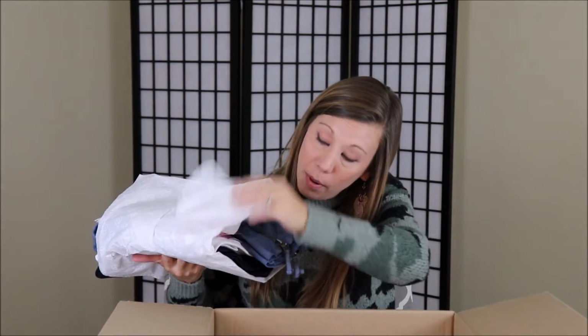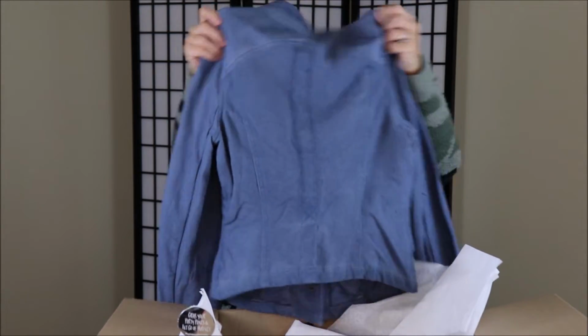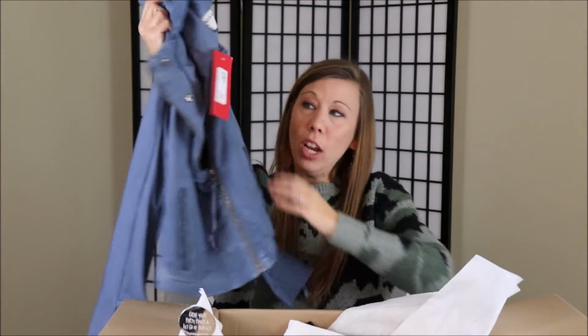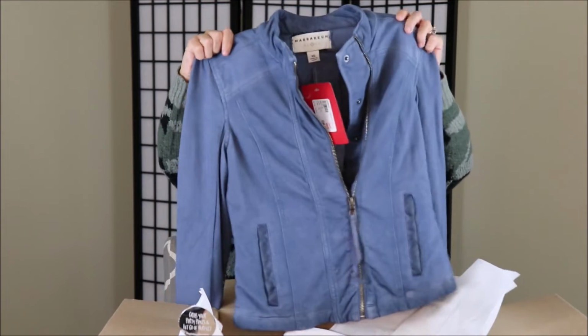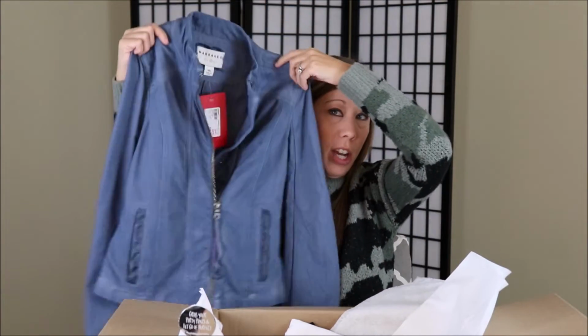Okay, next up we've got bundle number 2, and let's get into it. First off, ooh, we have a jacket. Oh, guys, I think this is gonna fit. Just looking at it, this looks like a good fitted jacket, and I'm extremely hopeful. It is by Marrakech in an extra small, and it is a blue jacket. Is this moto style or regular? I think it's just a regular zip up the front, but that's okay. I've got plenty of moto styles. So I love this. This is just a very cute casual jacket. So extremely hopeful on this.